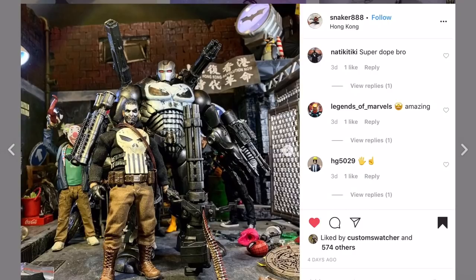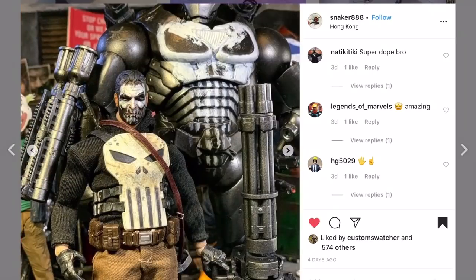There's just something. We've seen that Punisher War Machine in the back using that Marvel Select Hulkbuster, and every time I see them, they're just so impressive. I need to make one. I just don't have time to make one right now for myself. But yeah, that Punisher also looks good with the soft goods.